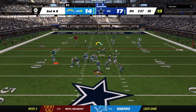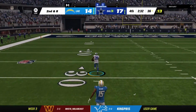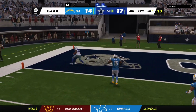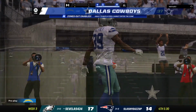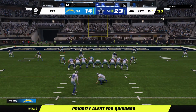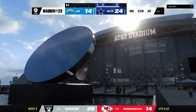From the 36, Herbert. And that's intercepted yet again, and that could be the backbreaker. 20, 10, 5, and he takes this one back into the end zone, and the Cowboy defense has a touchdown. Maher on for the extra point. And his guys will take a 10-point lead.